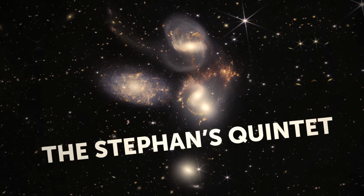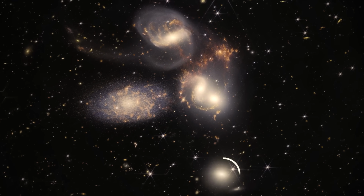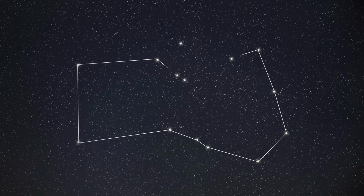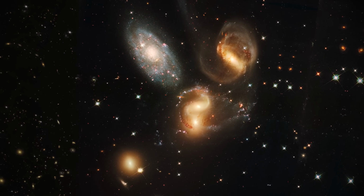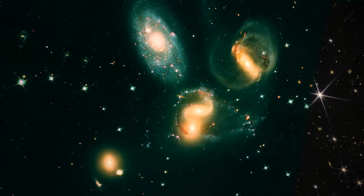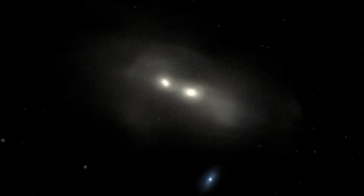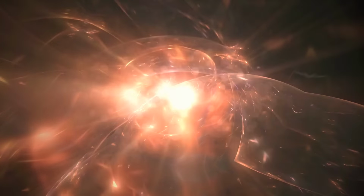The Stephan's Quintet. This photo was also posted on July 12th. Stephan's Quintet is a visual group of 5 galaxies located at a huge distance from us. About 290 million light-years in the constellation of Pegasus. It's like a cosmic family reunion. All these galaxies are related to each other and interact with each other in some interesting ways. They're pulling and tugging on each other with their gravity, constantly exchanging gas and dust. This interaction is causing some of the galaxies to collide and merge, which can create all sorts of cool effects, like bursts of star formation and supernovae.